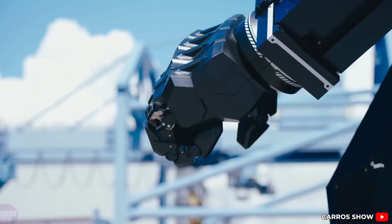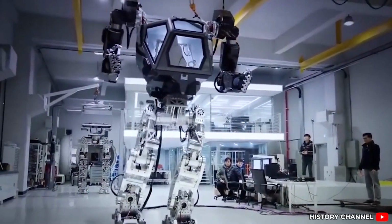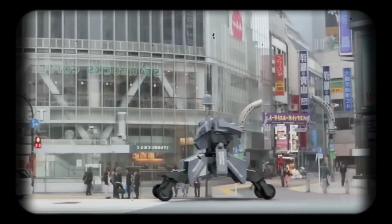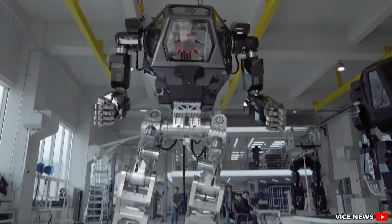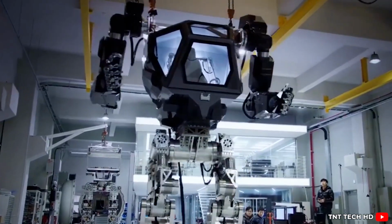Some groups test hydrogen fuel cells. They promise cleaner exhaust and less heat signature. However, they need special refuel stations and strict safety rules. For now, diesel hybrids offer the best mix of range and power. Sensors guide every step.